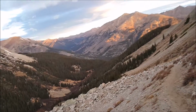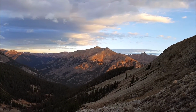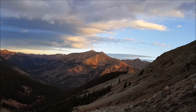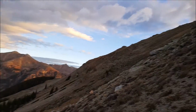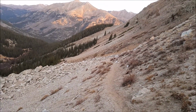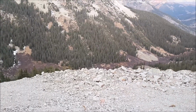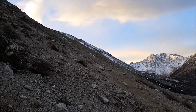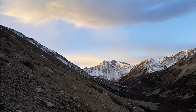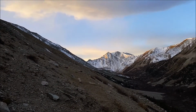But what's cool, right over there we have Mount Elbert, and that is the tallest peak in Colorado. That one's on my list as well, as are all of them. So I just came from right there. As soon as you get above this little patch of boulders here, that's on the switchback ends. We're heading this way, south along the slope. So again, I could be wrong on the south part, but nonetheless, we're going alongside the slope here.